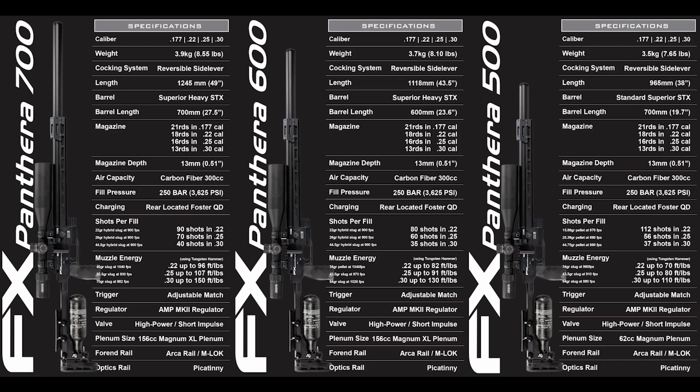This ability to precisely control airflow, paired with the incredibly accurate FX Superior STX barrels, along with premium slugs, will yield competition wins. And not just in airgun competitions. You can go toe-to-toe against .22 long rifle PRS. In fact, that's the whole idea of this new Panthera. And just look at these specs.